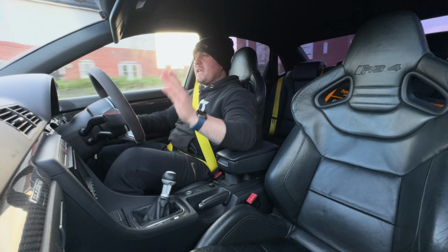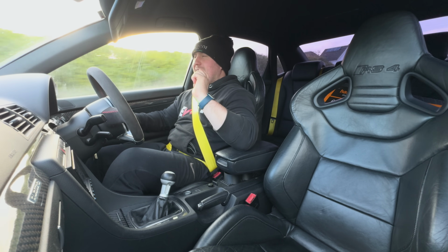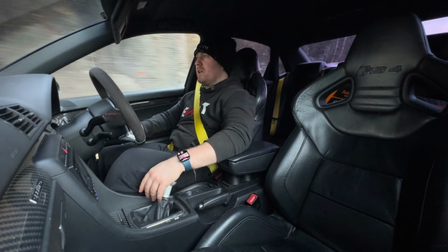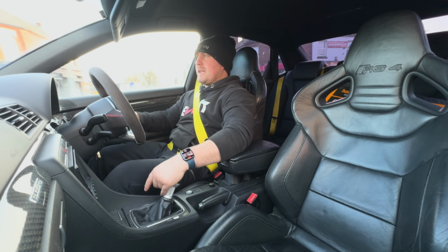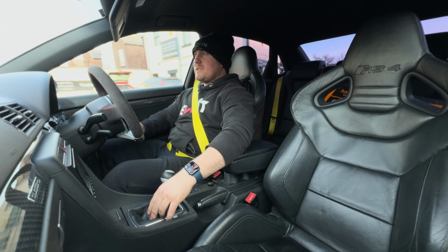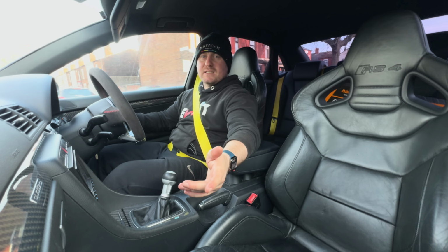And one of the things that amazes me the most about this car is that you can pretty much drive at any speed over, say, 10-15 miles an hour up to 150 miles an hour in sixth. It doesn't start juddering and asking you to change down a gear. So I don't know how or why. You guys in the comments will probably know. It's weird how it just seems to be all right at any speed in sixth.